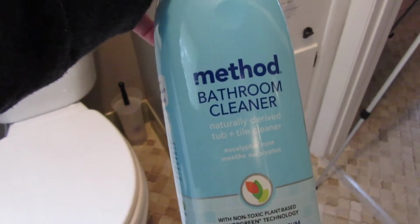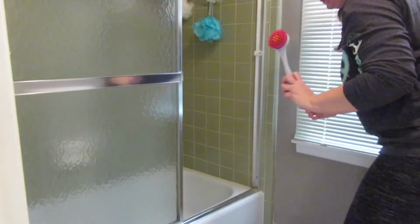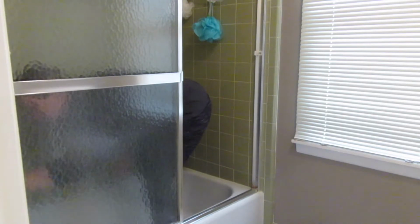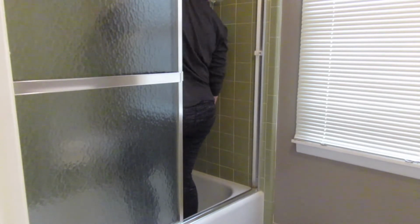Now it's time to tackle my bathroom. I'm going to use this Method cleaner to spray down the toilet and my shower. Then I'm going to get in my shower and I'm going to scrub. I'm going to scrub the walls, I'm going to scrub the doors, I'm going to scrub the tub, and I'm just going to scrub, scrub, scrub.